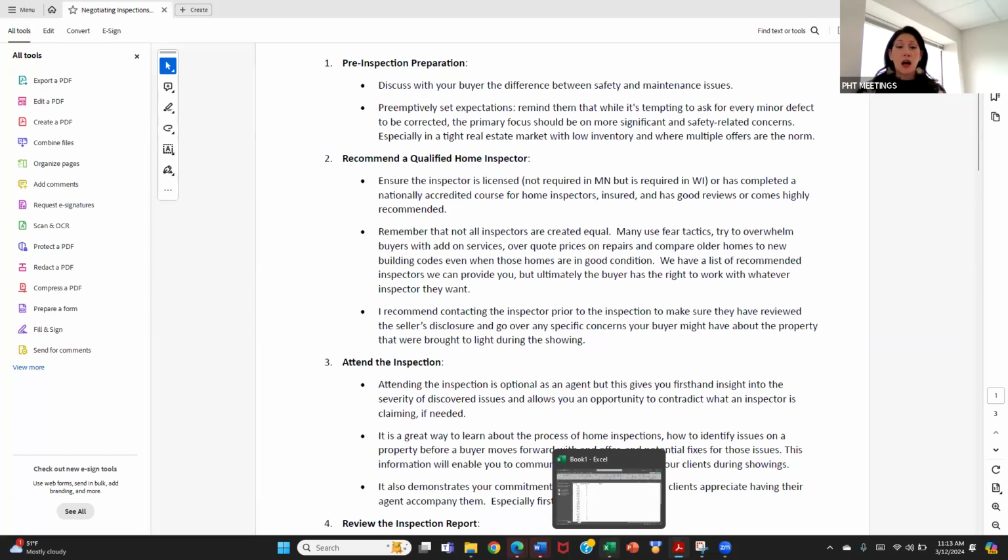Another thing is that not all inspectors are created equal. Some of them are going to use fear tactics. They might overwhelm buyers with services or quote prices on repairs that they're really not qualified to make a quote on. If you're not an electrician, don't tell someone that you know exactly how much it's going to cost to replace an electrical box, or tell them that it's going to be $40,000 to replace all of the siding on a house. So the inspector that you work with and how they talk to your clients is very important.